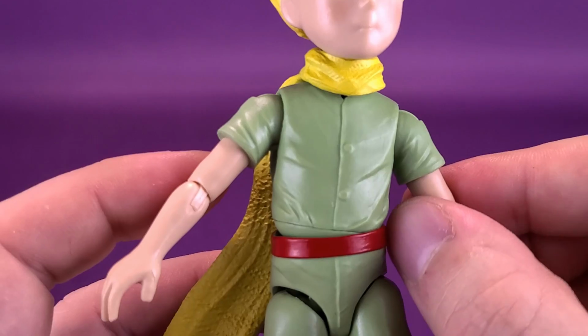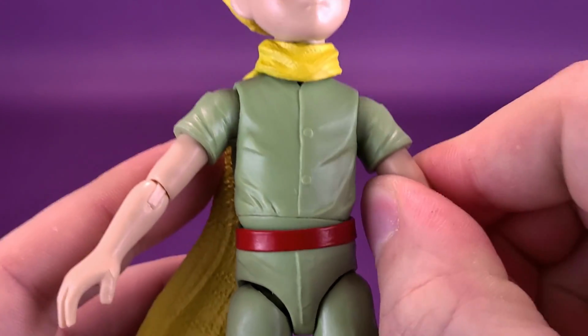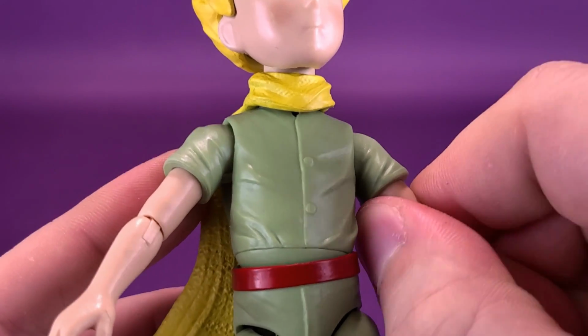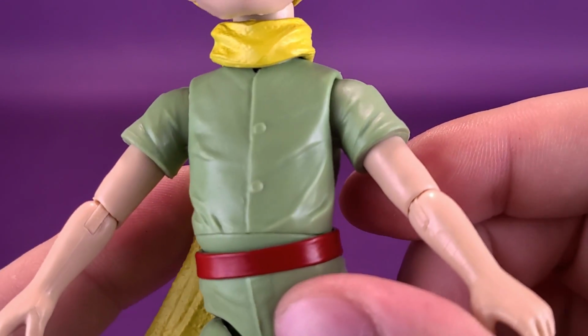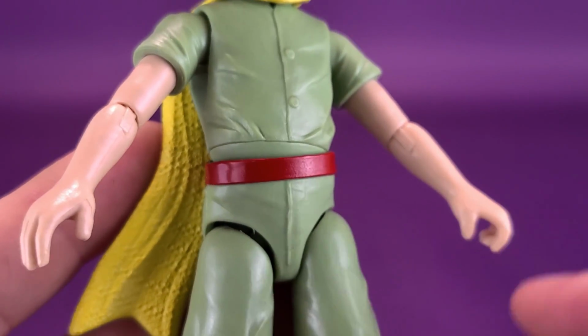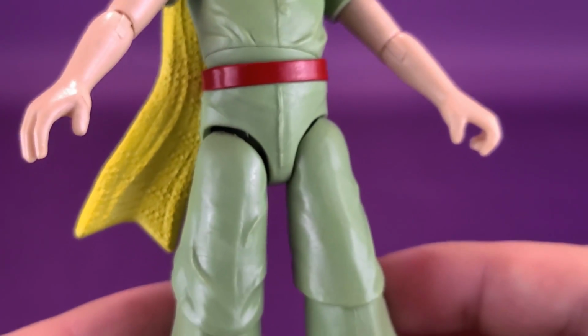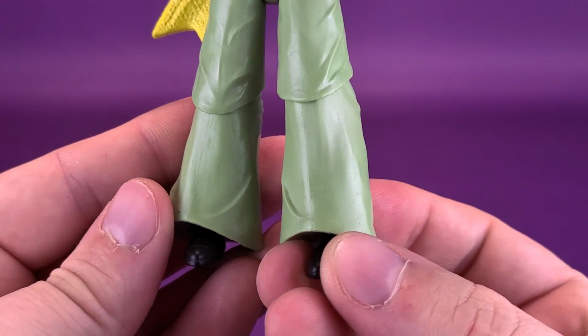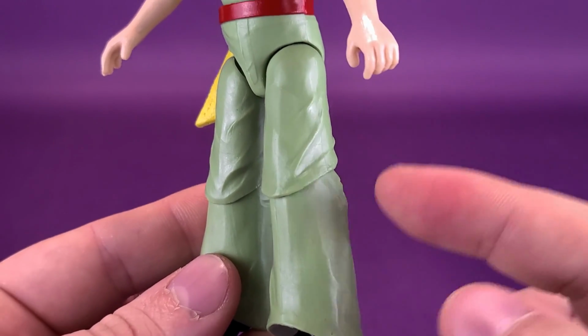Shorter sleeves here. He doesn't actually have articulation, which I almost thought he would have had at the tops where the sleeves attach to the rest of his arms, but it doesn't seem to be the case. He's got some nice wrinkles there, both in the sleeves and the front of his torso. A very bright, vibrant red there on the front of his belt. And as it continues on, he's got these larger, almost bell-bottom pants. Again, I really like these wrinkles that they put into the body.